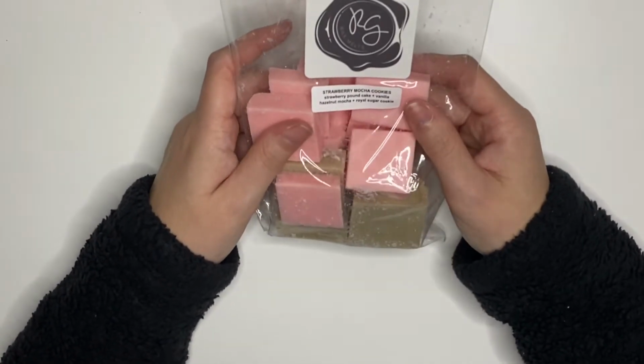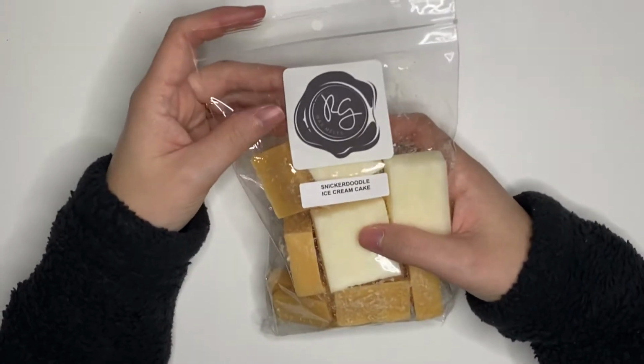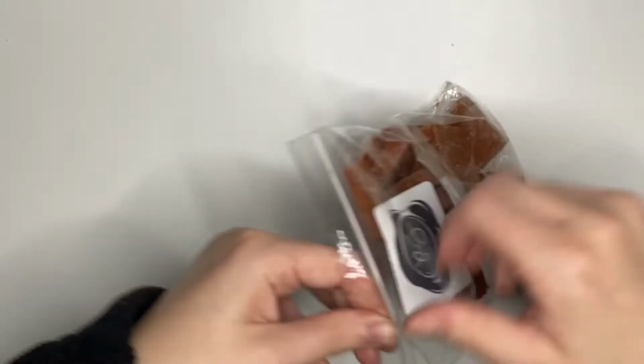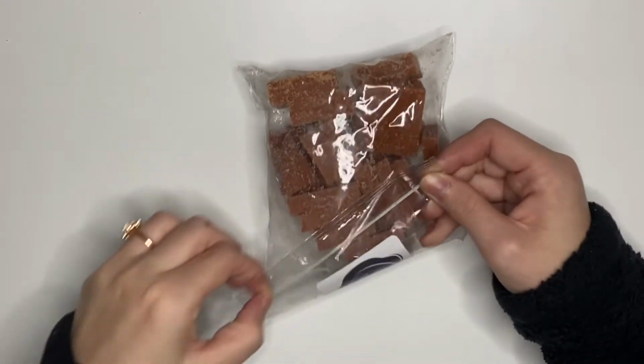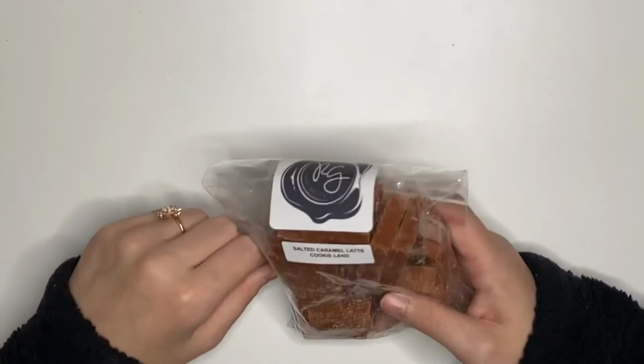Strawberry mocha cookies, which is strawberry pound cake, vanilla, hazelnut mocha, and royal sugar cookie. This is phenomenal. I love that a lot. My two favorites are Snickerdoodle ice cream cake, which literally smells like Snickerdoodle and vanilla ice cream. Yummy, yummy. And then the last one is Salted Caramel Latte Cookie Land. I love caramel and coffee. I love her Cookie Land, and I'm honestly getting a lot of the pretzel from the Cookie Land, which, ooh, like a pretzel coffee blend. I think that somebody needs to do that. If you make wax, take the idea. Don't even have to credit me, because I think it would be bomb, and I just want to know when it's available so I can buy it.